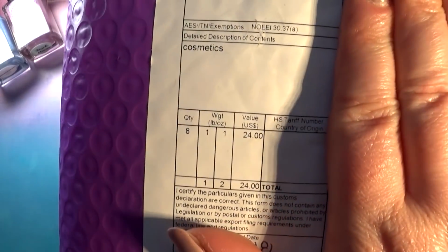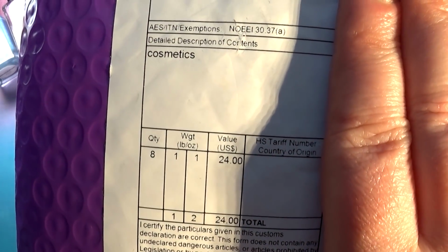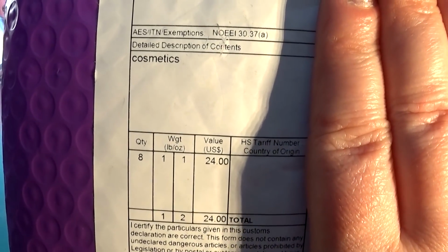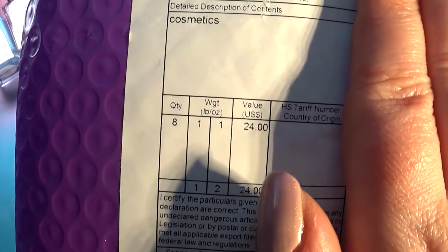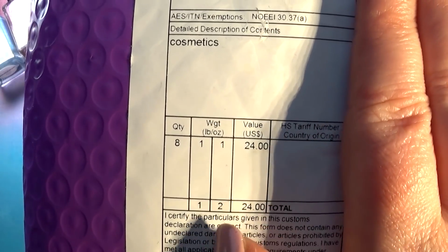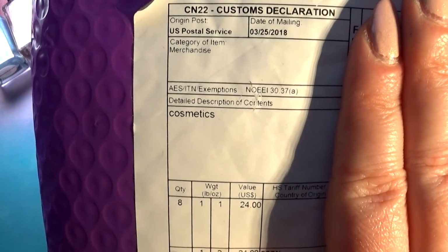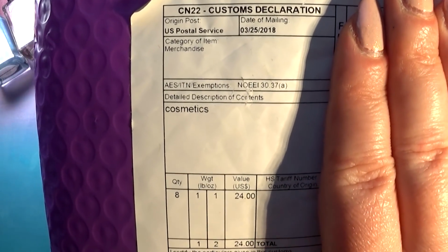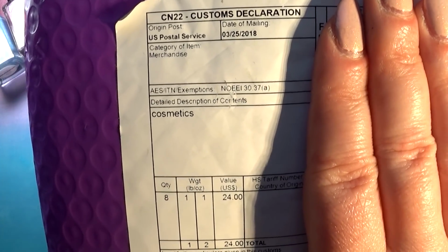So real quick, before we get into the actual haul part, I wanted to point out that they did manage to notify me of shipment. I had a tracking link where I could check things out. I didn't have to ask them for that. And they also stated the value correctly. It says quantity 8, because I bought 8 polishes, I think, and then the value is 24 bucks, and it's not 8 times 24, which is what happened last time. And they stated it to be cosmetics, and I didn't have to pay any customs fees this time. It just landed at my local post office where I could just pick it up, and no fees were required to be paid.